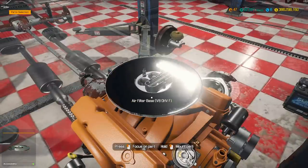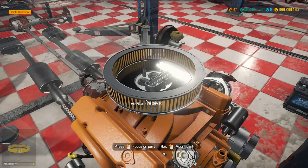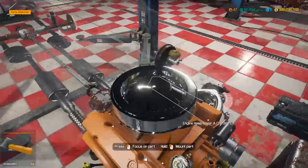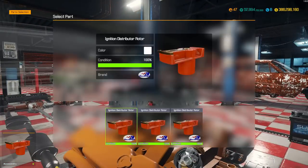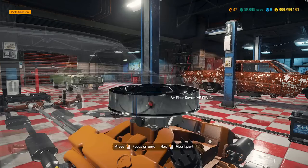Filter base, that was always good. Why do you have a busted one here? Ah, beats him, I guess, apparently. Alright, so... That seems to be good. Let's get the rest of the distributor back together. Put our cap back on.